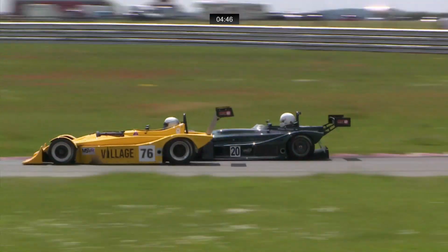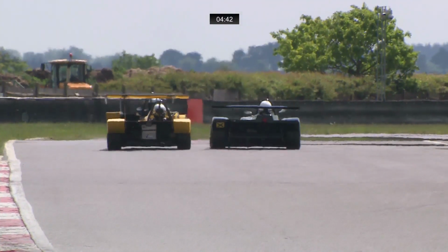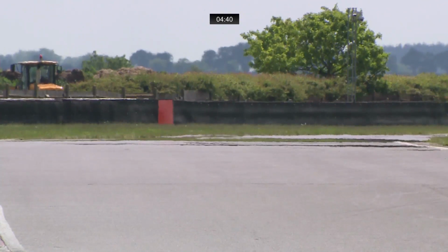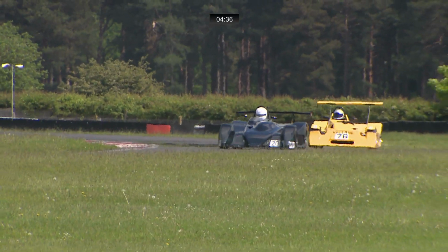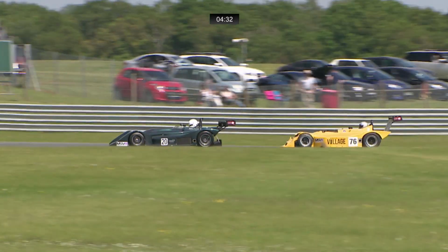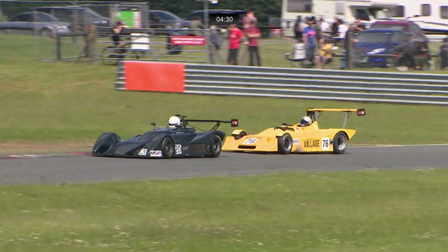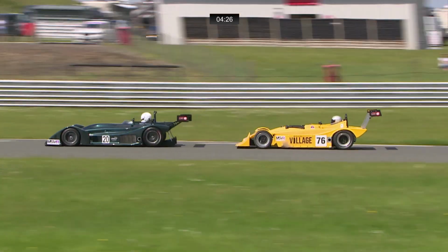Look at this, the dice between Morris and Matt still going strong. That's a great dice. It is, yeah, for the lead of Class CSP2 once more, and I think Matt might have made it back through. We'll have to wait and see. Oh, yes. Oh, very brave. He just managed to sneak through before Coram, but Morris Hart was not giving up there and is still not going to give up. The good thing for Morris is a good exit off there, sits in the slipstream, might get the place back again.